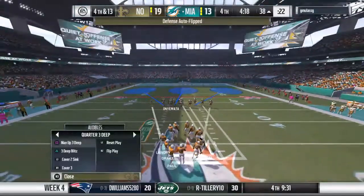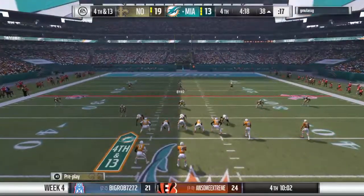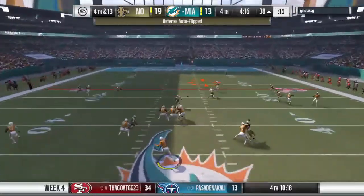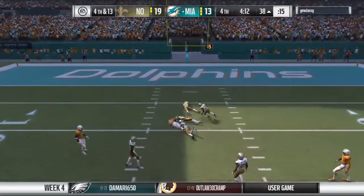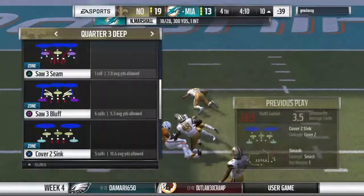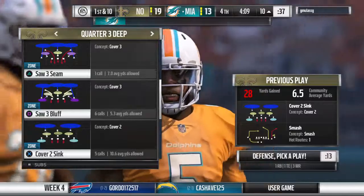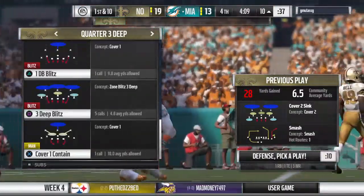One score down. Here we go. They're going to go for it here on 4th down. Got to try it here. He's back to throw. And Paul has it. And he's taken down, but not before reaching the 10-yard line. Give him 28 yards on that one. And the decision to go for it pays off. They've got a 1st and goal.